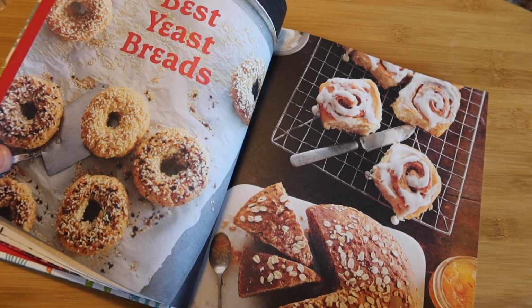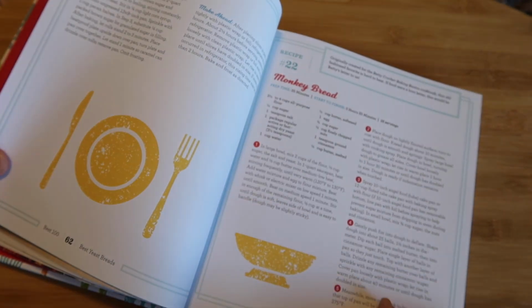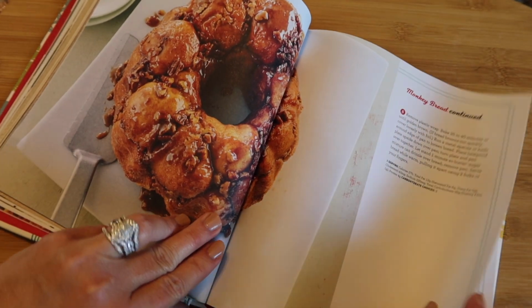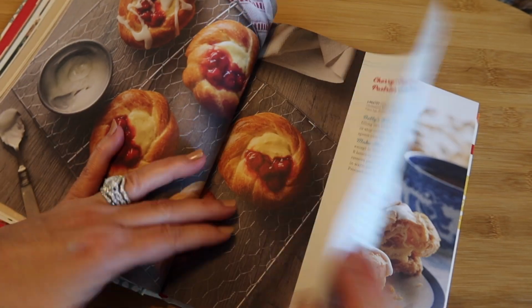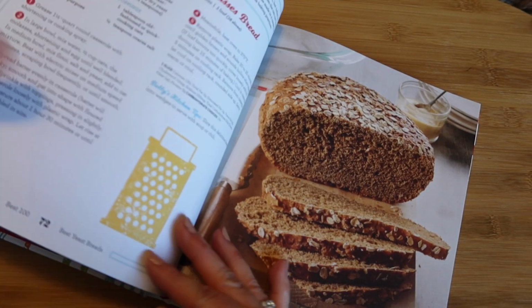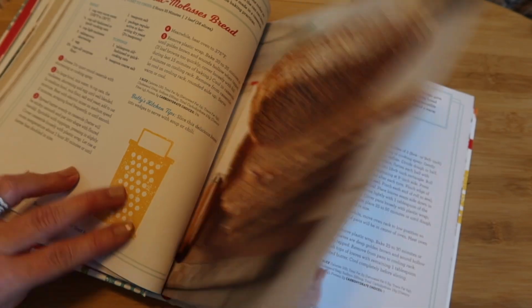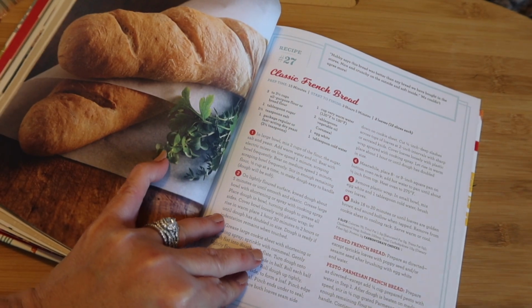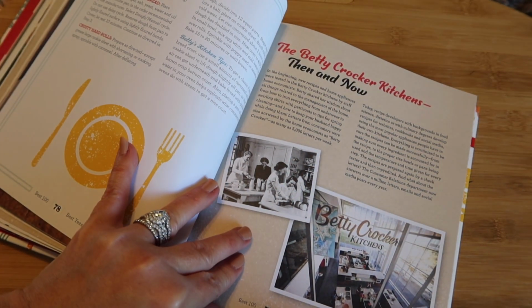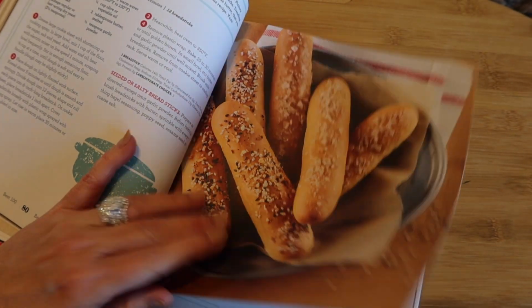Popovers. Bread. Okay, best yeast breads. Jumbo cinnamon rolls. Monkey bread. Oh, there's the monkey bread. Oh, so good. Oh my gosh. I can't wait now for fall and winter and all the baking. There's no-knead oatmeal molasses bread. Classic white bread. French bread. And then, see, then and now. I just love that. So I'm looking forward.